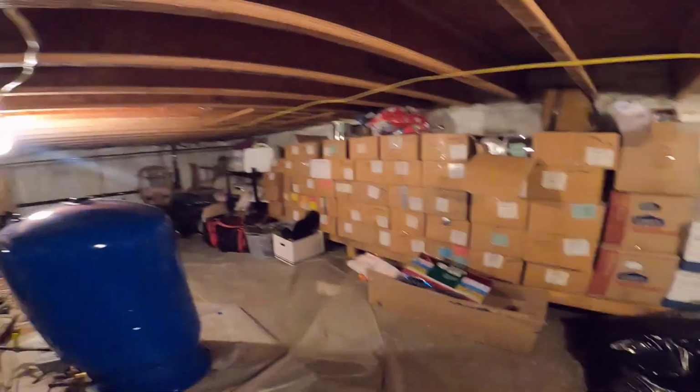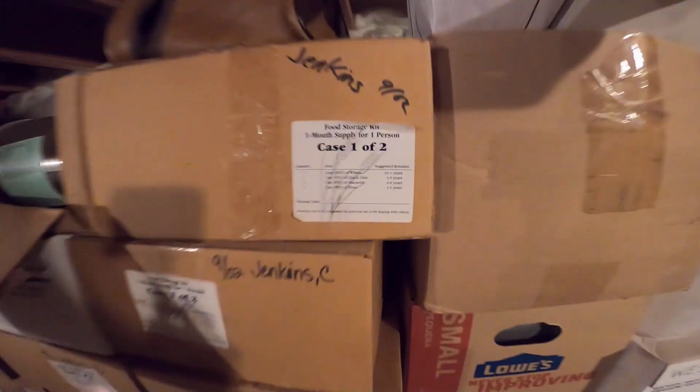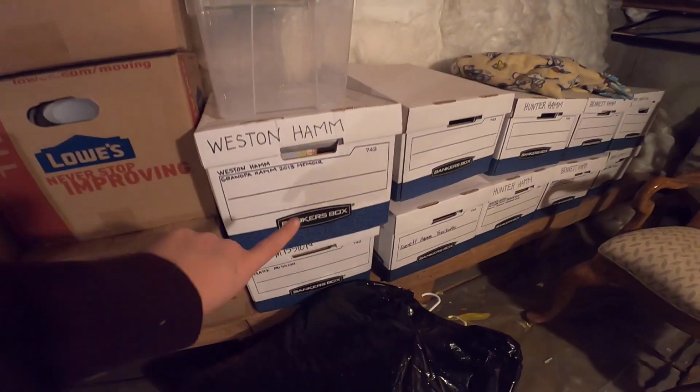We have quite a large basement under our house. Just in case you care, this is all food storage. It is things like wheat, oats, macaroni, flour, different things. Over here I have a box for each kid that I put their memory books in and things. Gotta be really careful of that pipe that goes out from a toilet out to the septic system. Don't want to knock that down.